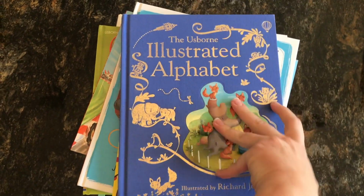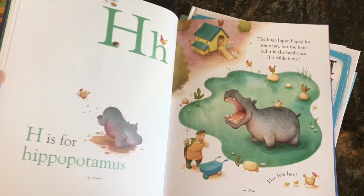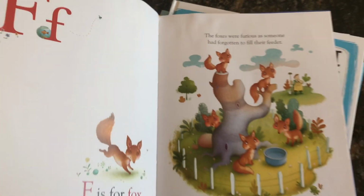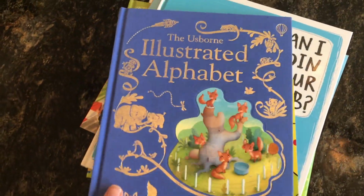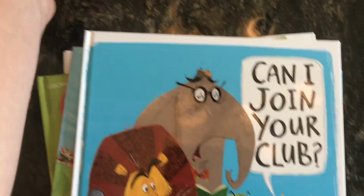Some picture books that I think get overlooked are the Usborne Illustrated Alphabet, which has beautiful illustrations. Every letter of the alphabet, it's got alliteration and little pictures and animals for each letter that it goes with, and it can also function as a dual reader and comes in a slipcover. Cats has adjectives and a fun mirror at the end.